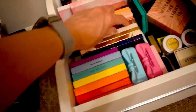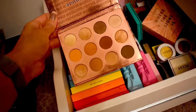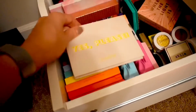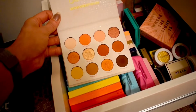I also really loved bringing this with me to New York. This is the ColourPop Double Entendre. It's just very neutral, and I really like the colors in here. I feel like they're very wearable, and it's something I would reach for and be able to do a look very easily with and quickly. I might also bring the Yes Please palette again like I did with New York, just because it's so vibrant and bright and beautiful and summery, and I'll be in Florida, so I think that'll be really pretty.